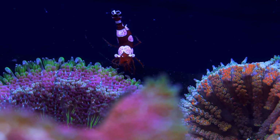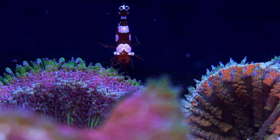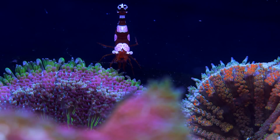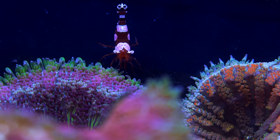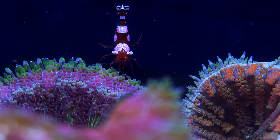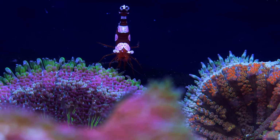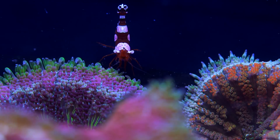I should mention that sexy shrimp will host in any number of things, not just carpet anemones. I personally haven't had them bother any corals, but when it comes to shrimp, it's always a possibility that they might nip at some polyps, so kind of keep an eye out for that.